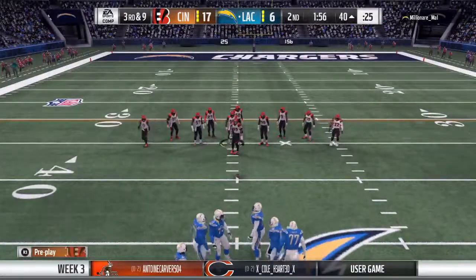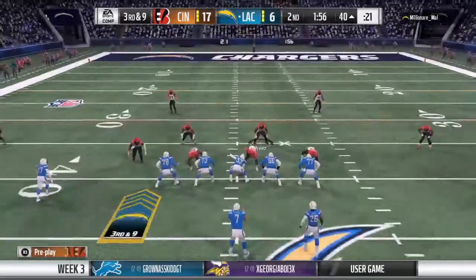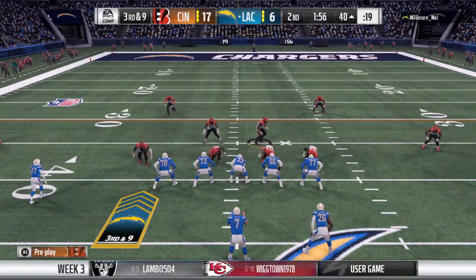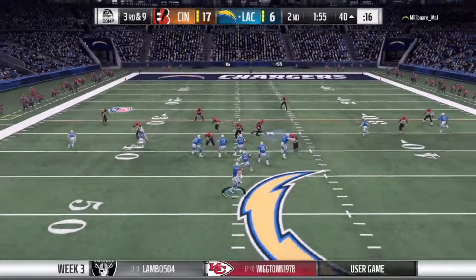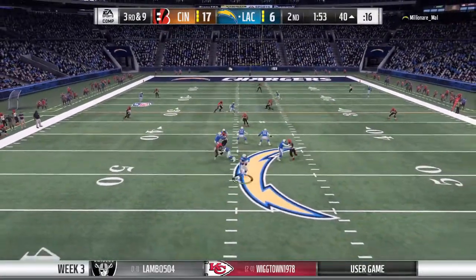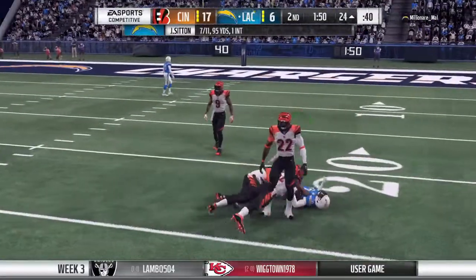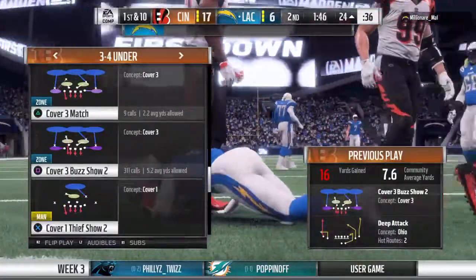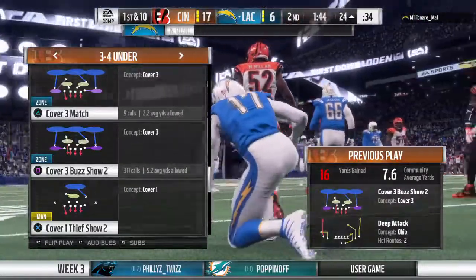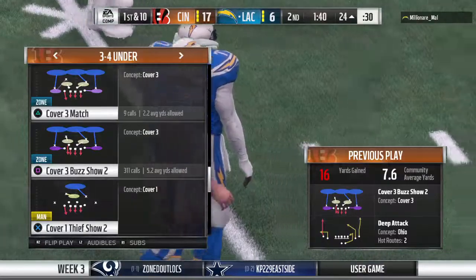The Chargers on 3rd down. They've hit 2 for 4 thus far. This is 3rd and 9. And this time he's got the hook up. It's complete. And he gets the first down here as he's taken down at the 24. The Chargers passing game rolling a bit here. They've got another first.